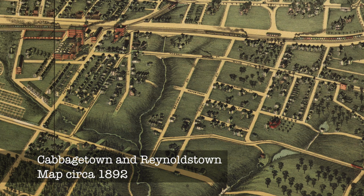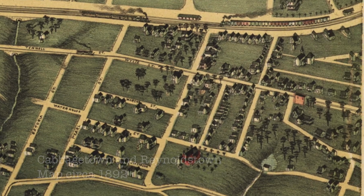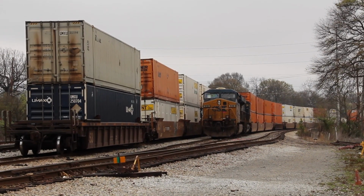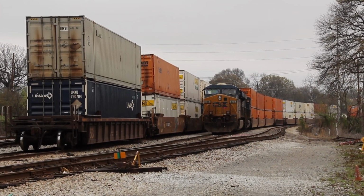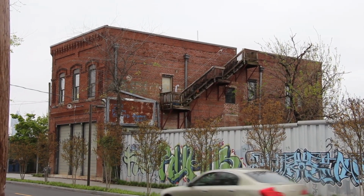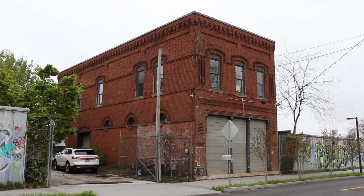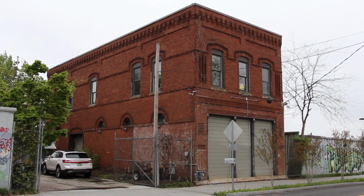The neighborhood was first settled by freed slaves looking for work following the Civil War. After finding it at the train yard nearby, they settled in what would soon become Reynoldstown. It is said to be named after Madison Reynolds, a former slave and prominent landowner who operated a store on Wiley Street that still stands today.